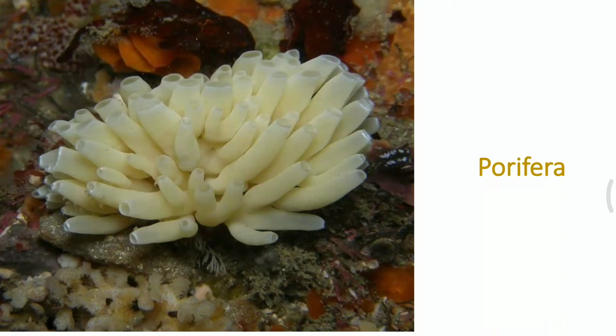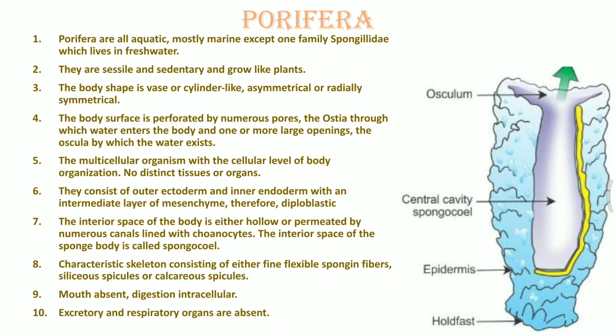The poriferans are strange, lifeless, plant-like creatures which are commonly known as sponges. Poriferans are all aquatic and mostly they are marine, except one family, that is Spongilidae, which has Spongilla. It is a freshwater sponge. It looks like a conch shell. They are sessile and sedentary.